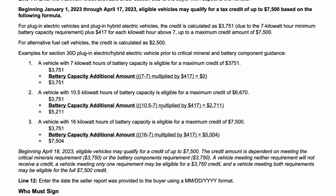So one is that the vehicle has to meet certain critical minerals requirements, meaning that some of the critical minerals like cobalt or lithium have to be mined and sourced, I believe, within North America. And then the other part is the battery components. A certain percentage has to be sourced from North America as well. And as we go through between now and 2032, the minimum requirement escalates each year. That's not important for us to know as taxpayers. It's important for us to understand whether or not a vehicle meets those requirements when we're buying it.